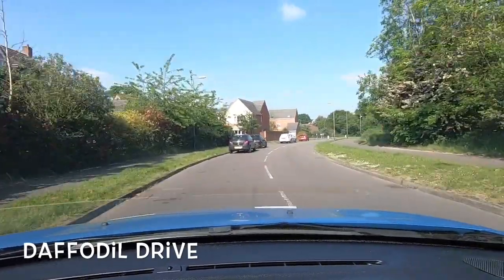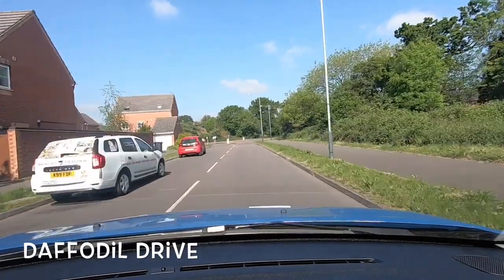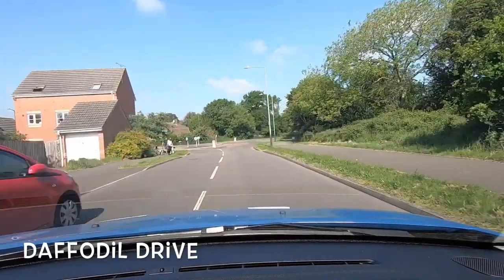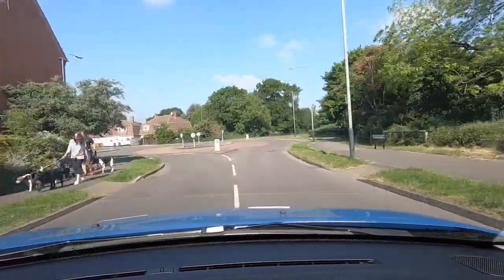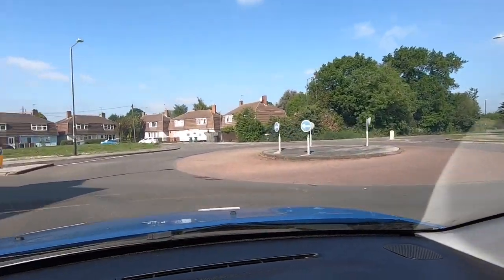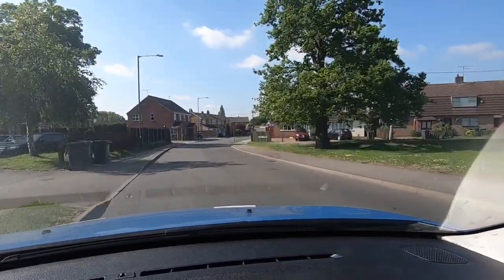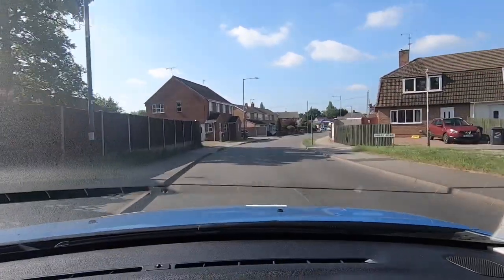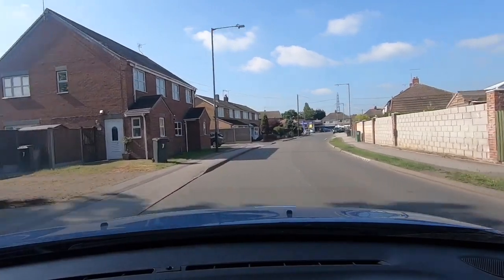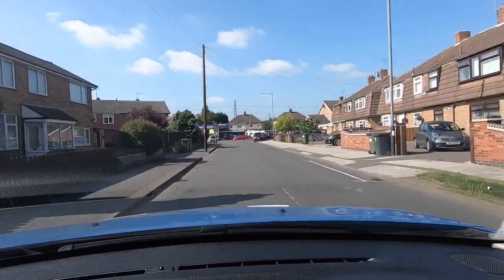We're going to come to the end of this one, and guess what? We're going to turn left again. There's a roundabout there, so we're doing a nice big left loop, really, all the way around here. I actually think this one's called Primrose. Anyway, we're going to turn right when we get to the end of this road, whatever it's called.